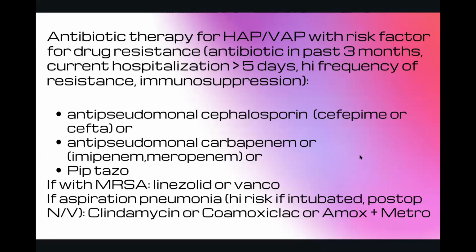They're already the multiple drug resistant bacteria, wherein the only drugs that are left are the IV antibiotics, the imipenem, the meropenem, and the armamentarium is already very limited. So if we can avoid giving antibiotics, please do so.